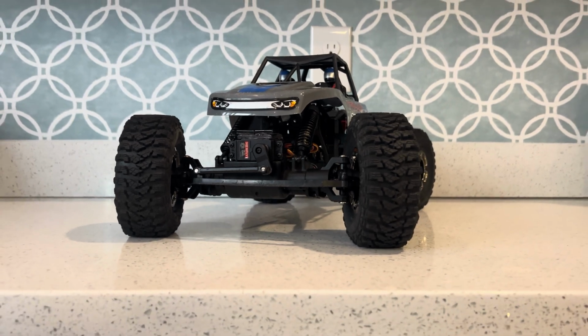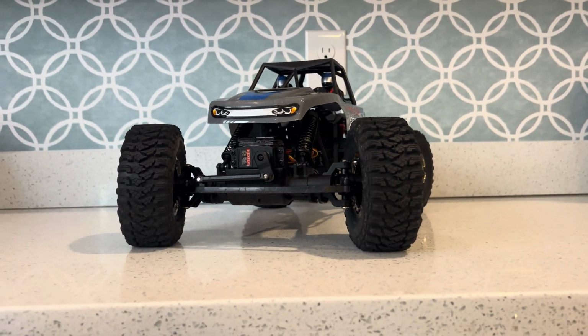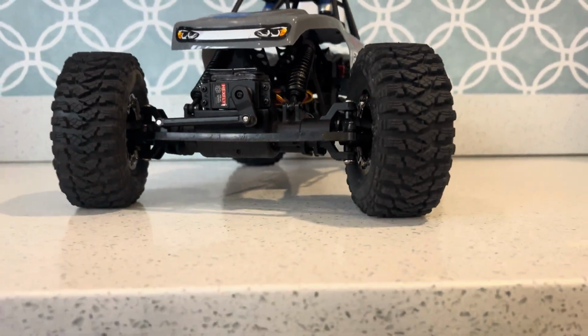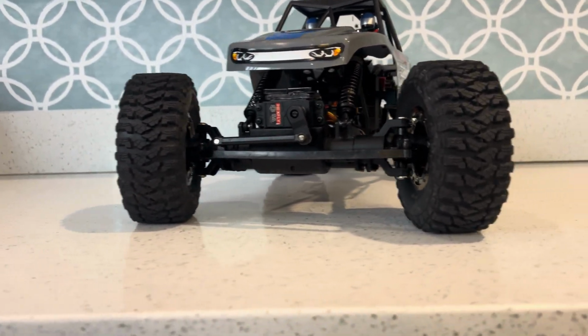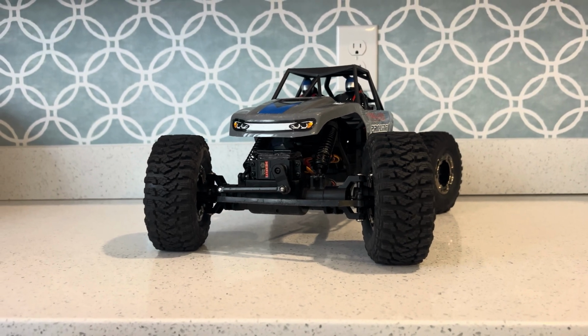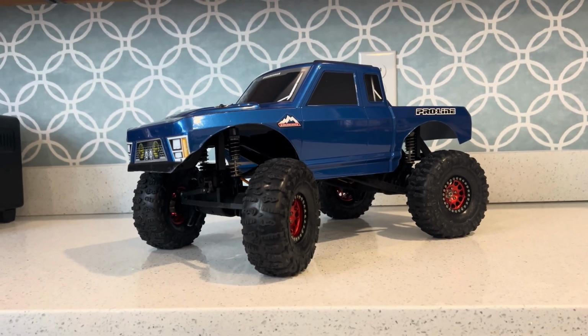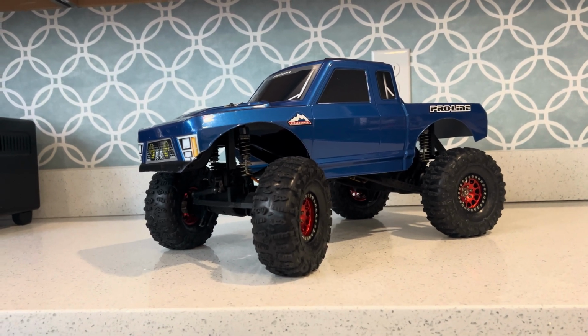I wanted one that was more trail worthy. As good as this thing rock crawls, it's just a little low down here, the clearance, and it hits a lot of rocks. So Red Cat came out with a new one. They came out with this bad boy here. This is the Red Cat Ridge Runner.